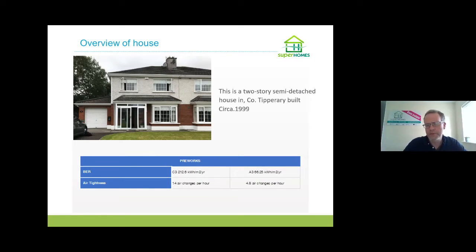Nothing hugely remarkable about it. There's tens of thousands of these houses throughout the countryside, built through the building codes from '98 onwards. The pre-works rating was 212 kilowatt hours per metre squared, so a C3, bang in the middle of the C3. Not unremarkable in itself for an older boiler. But the air tightness was certainly something which raised eyebrows at 14 air changes per hour, which is very similar to an old 1960s bungalow. That's very leaky with all windows.